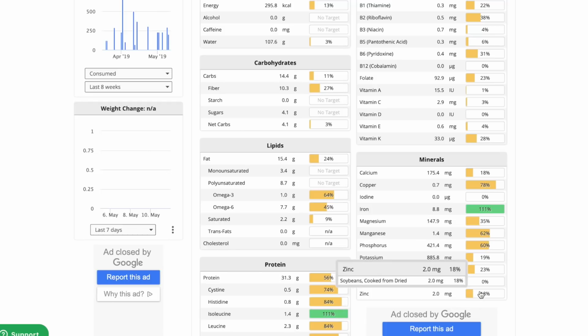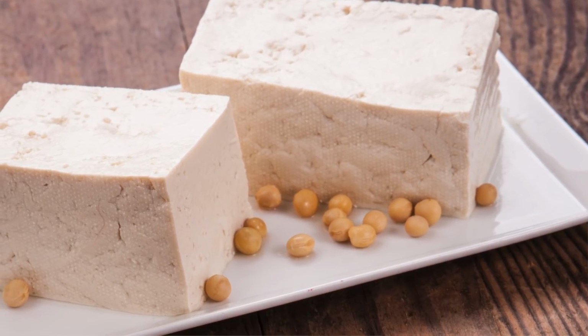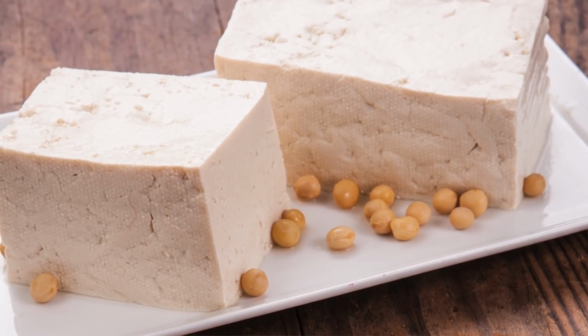And if you're looking for a good source of calcium, tofu can actually be a good source of calcium depending on how it is prepared. So edamame, tofu, tempeh, soybeans, they all have a slightly different nutritional profile. I just did soybeans here, but if you want to look at the other ones, you can go on Chronometer yourself and check them out.